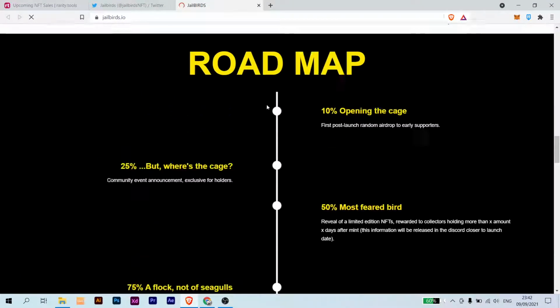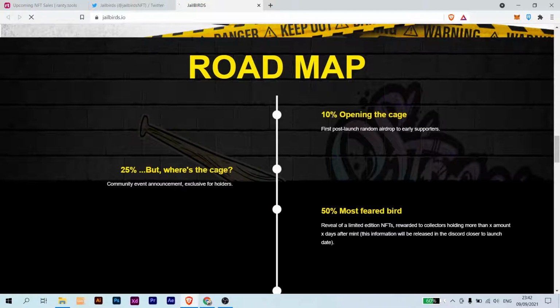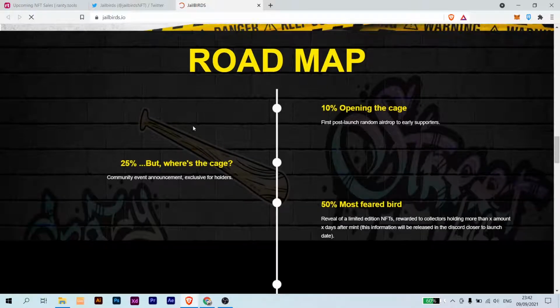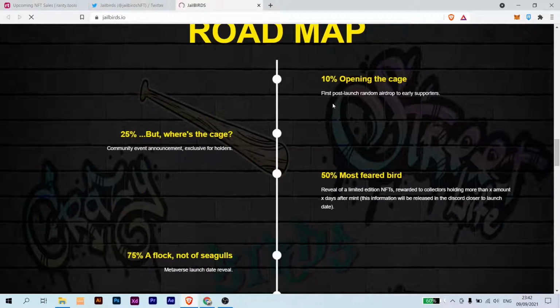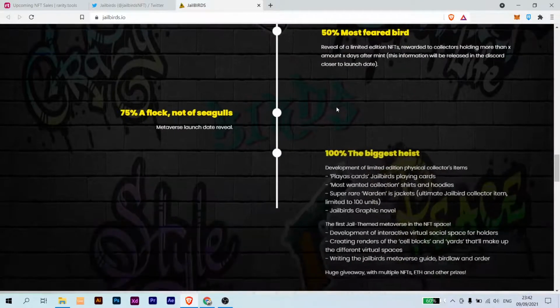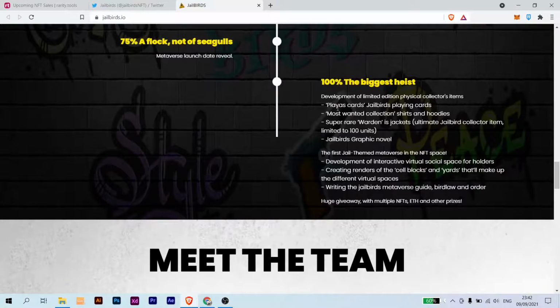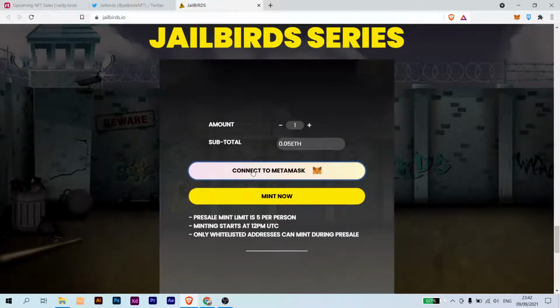So this is their roadmap. You need to always check the roadmap and see if the developers have some good incentives and things, like they care about the community. They are not just looking to earn money. Some of these make roadmaps with giveaways and a lot of things that incentivize people to get into their project. Okay, so this is how you get to connect with the project and mint your NFT, if you want to connect with the project.